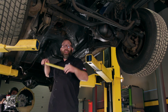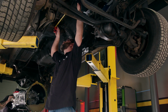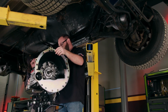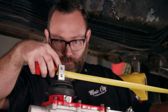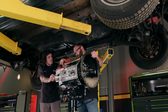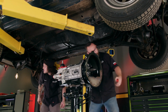So there's only one way to find out: get a measurement and figure out where it is. The center of this hole is actually 23 and about a quarter. So let's see what it's like here. 27. I mean, that's a little long, but these shifters are reversible. They might get us pretty close. Actually, if it flips around 180, that's gonna be within a quarter of an inch. Yeah, let's try it.